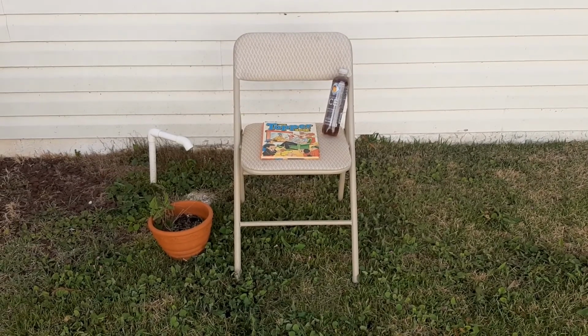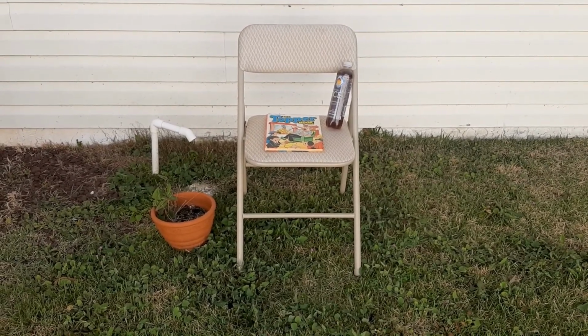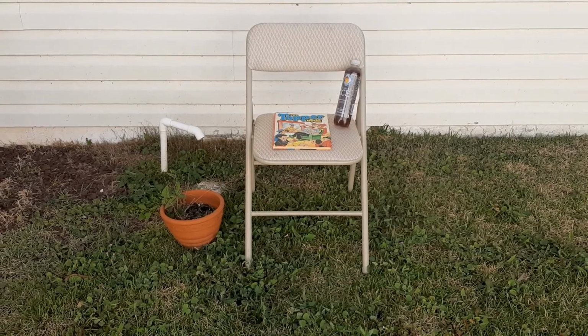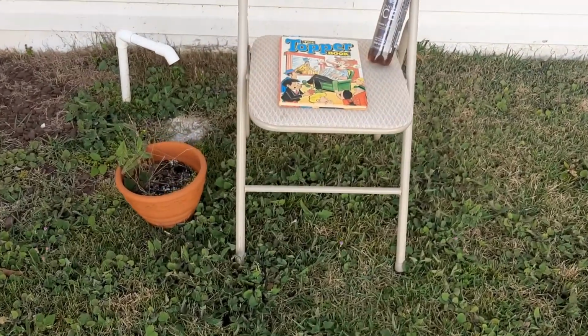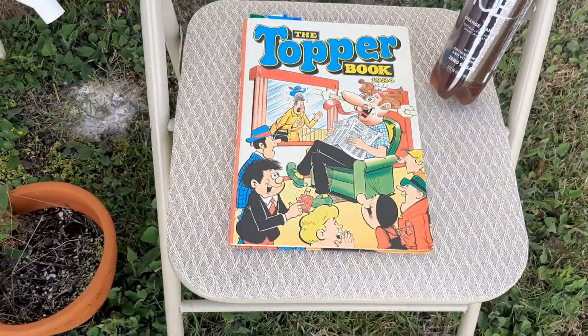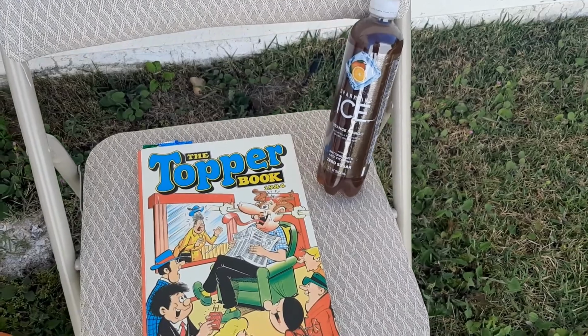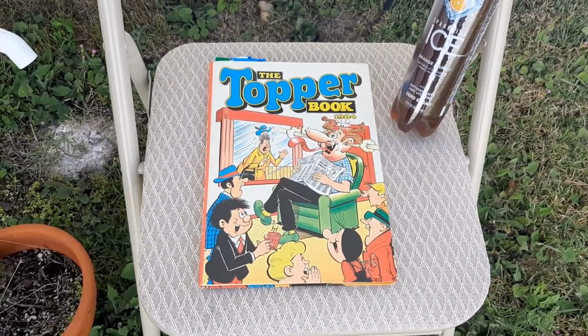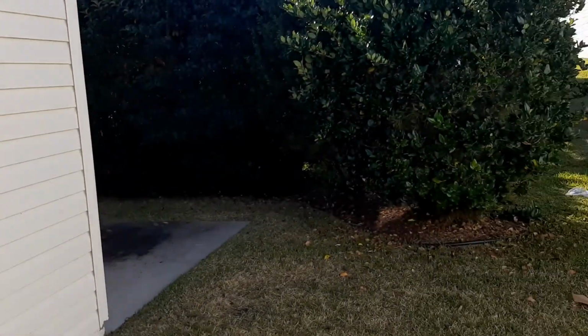So I got a cozy little setup here for taking a break. I'm going to take a break probably in about 30 minutes, 45 minutes. I got my Toppers book. Got my iced tea. It's a great comic book here. And I hear a kitty cat calling here.